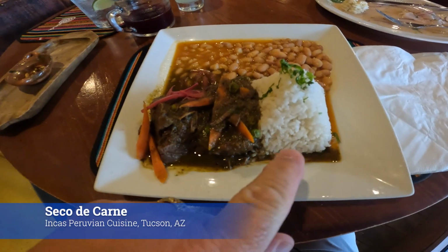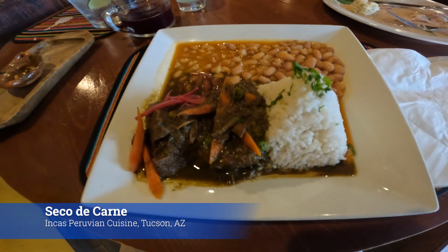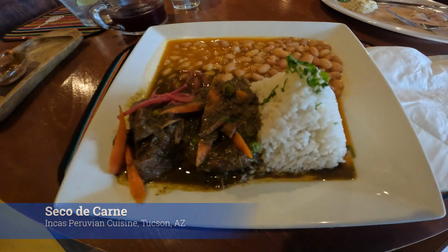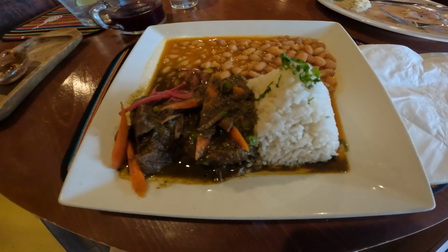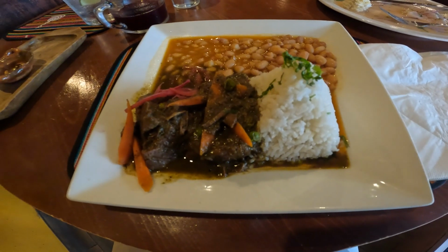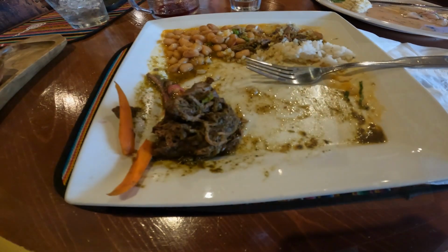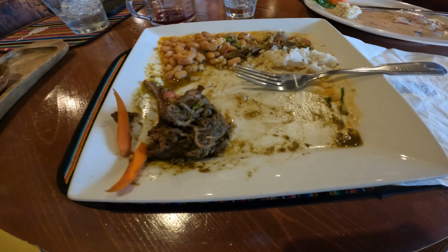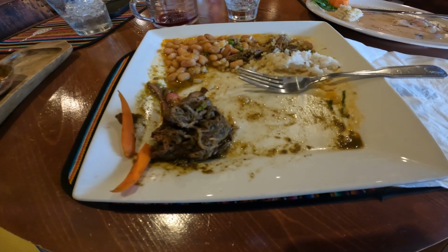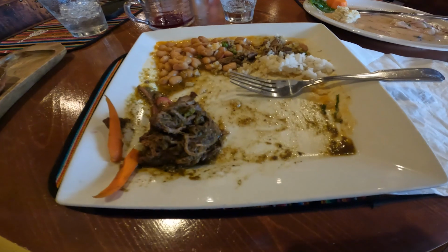This is beef, rice obviously, and beans, which are all staples of the Peruvian diet. I've had this before, really liked it, so hopefully I'm going to like it here. Okay, the entree was very good. The beans and rice are just excellent, and that's something that Peru's known for. Of course, lots of countries are known for that.